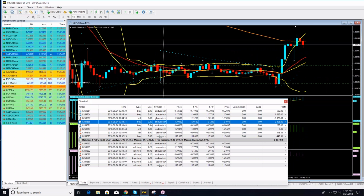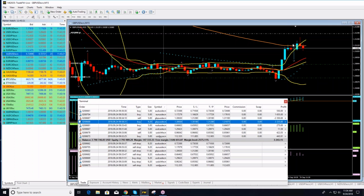Pound dollar, we are net long. The price now is consolidating below the MA50. It will be very interesting to see if the price breaks above and makes new daily highs, then it's a matter of seconds to hit our take profit. If it corrects to the downside, it will be very interesting to see how the price will react if it tests the middle Bollinger Band and the MA of 10 periods on the 15-minute chart.